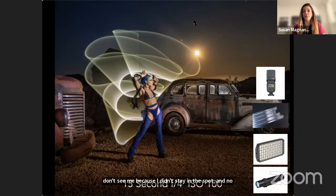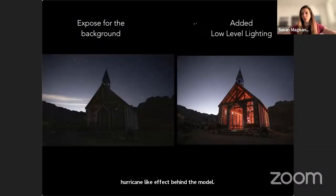So in this spot, I flashed the model and moved out of the scene. And we also light painted, created that hurricane-like effect behind the model. So that's kind of that picture. I'm gonna talk you through another scene.